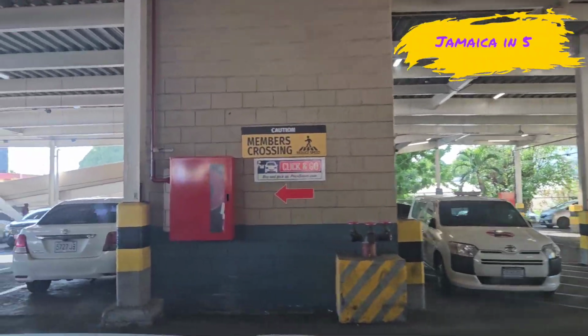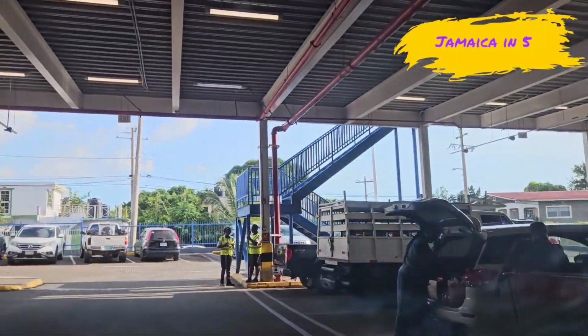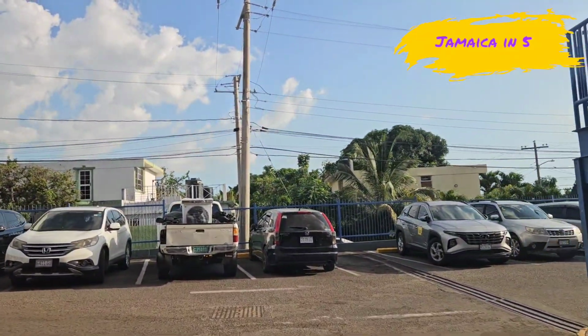Since this one was open on Red Hills Road, I think the only addition done to the store is the parking, the upstairs parking.